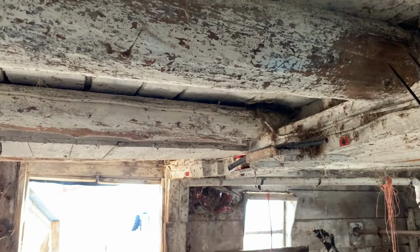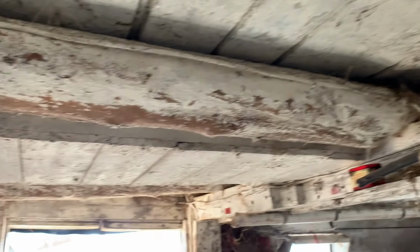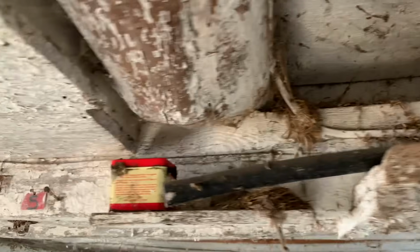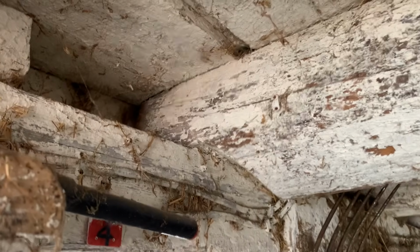Look at some of the construction. It's just amazing how they built these things. So this has actual logs that are different diameters, and you can see they just cut them to fit, to square it up. Like this one's a little bit bigger.